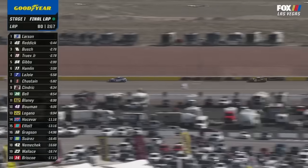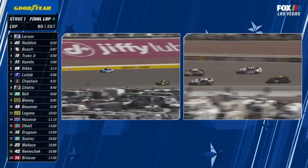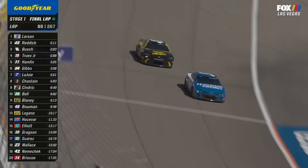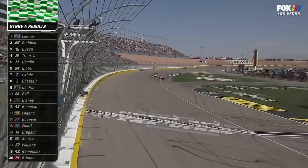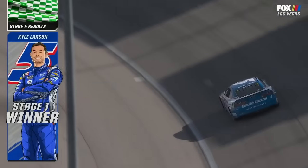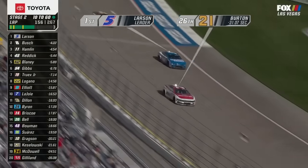Thing I like about all this, Clinton, is how we can move all over the racetrack. We've got cars on the top, bottom, middle, everywhere. We may have a new leader coming to the flag for stage 1. Tyler Reddick sweeps up behind Kyle Larson and will now take the stage win. Larson gets it side by side for 3rd. Give it to Truex over Busch, Hamlin, and Gibbs. Harrison Burton, the 26th place car, about to go 1 lap down.